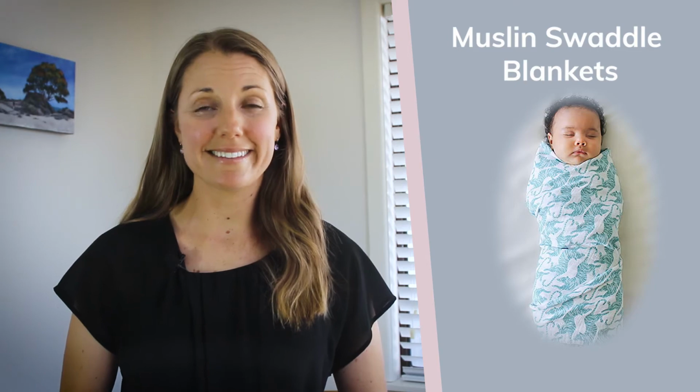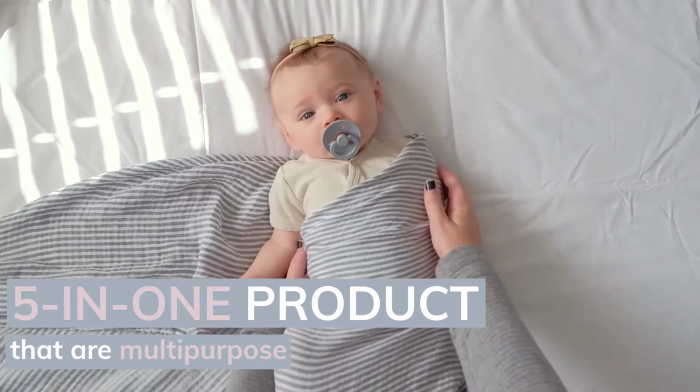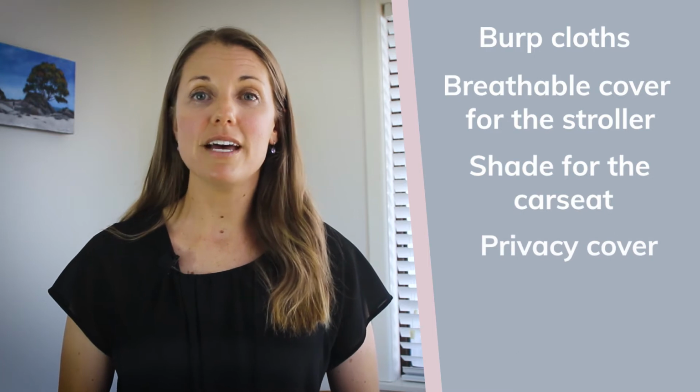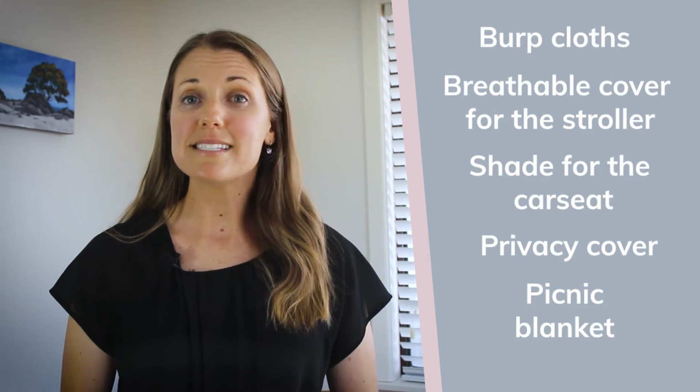Product number 2, Muslin Swaddle Blankets. Swaddle blankets are like a 5-in-1 product that are multi-purpose and always super handy to have in your diaper bag. Like I mentioned, we used to swaddle our girls, wrapping them with their hands up, and they loved it for sleep as newborns. Beyond using them as swaddle blankets for sleep, I've also used them as burp cloths, breathable covers for the stroller, a shade for the car seat when I'm out and about, a privacy cover if I'd wanted one during breastfeeding, and a picnic blanket when we were going to the park. They can scrunch up really small and are super easy to wash.